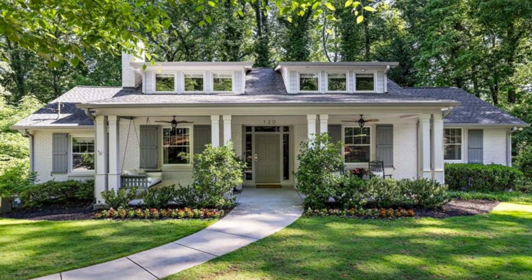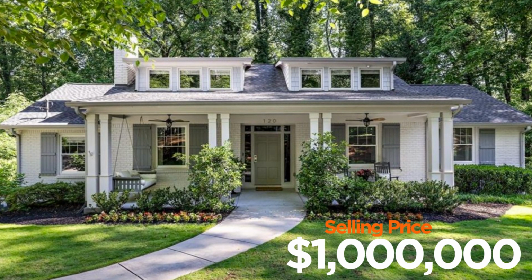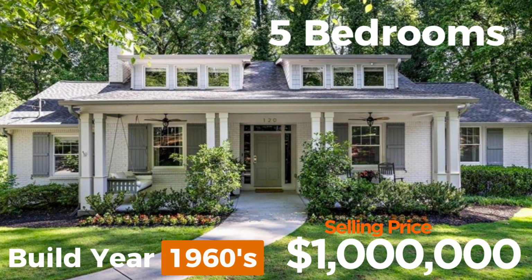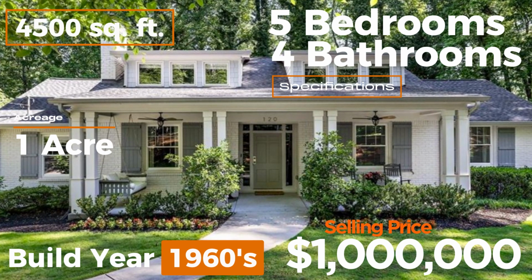We've crossed over into the 7 figures. This home sold right at $1 million. And like a lot of homes in this area, it is a modernized, renovated home from the 60s. It's got 5 bathrooms, 4 baths, almost 4,500 square feet on almost a full acre of land.